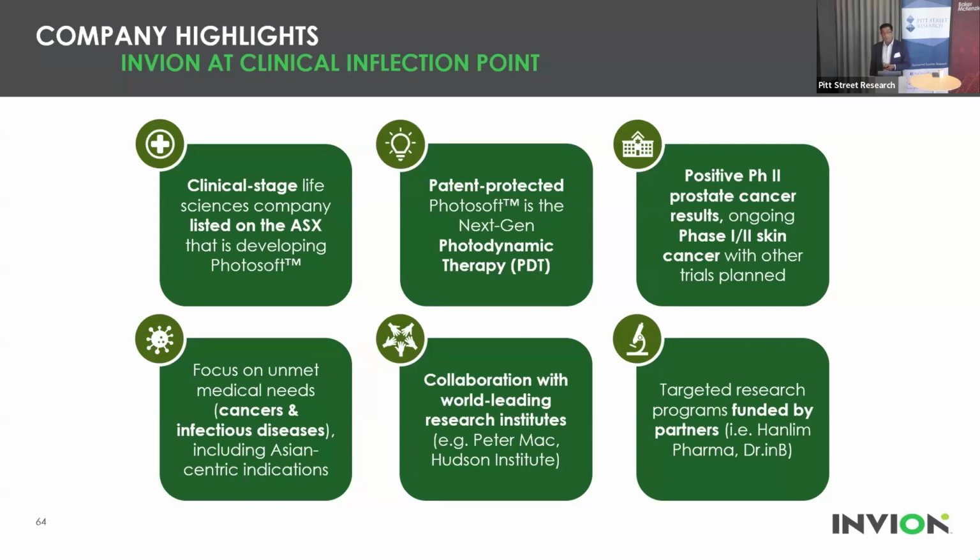And as mentioned, our primary focus is on oncology, so multiple cancers, and we're also doing some work in infectious disease. And as a small biotech, we also want to make sure we partner, as part of our core values. So we're partnering on the research side with the Peter MacCallum Cancer Center, as well as the Hudson Institute of Medical Research, and we're building a further portfolio of other partners. On the development side, we're partnered with a couple of Korean companies. One is a pharma company called Hanlim Pharm, and the other is Dr. INB, and I'll talk about those in a little bit.